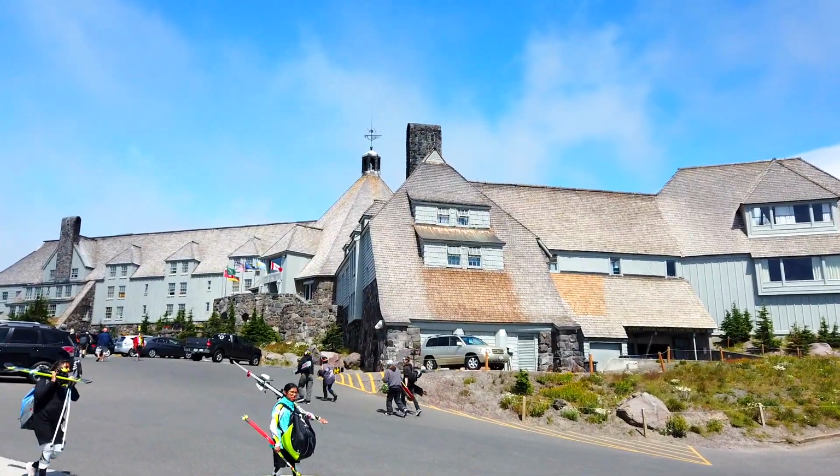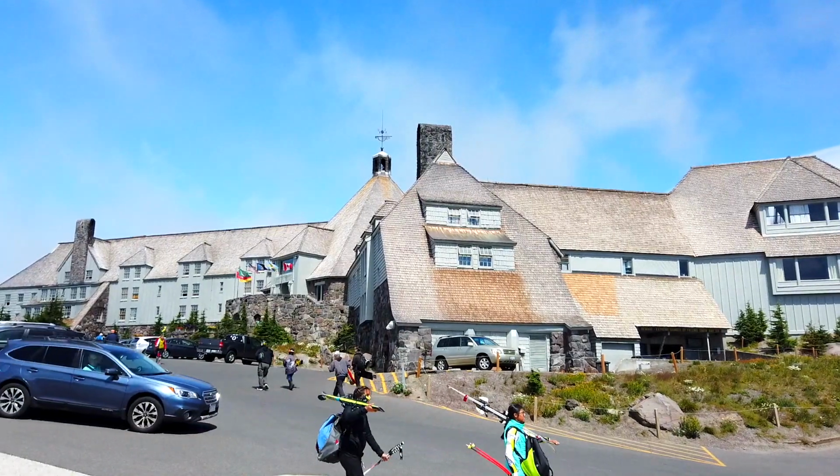We had no idea that Mount Hood has enough snow 12 months a year for skiers and snowboarders.